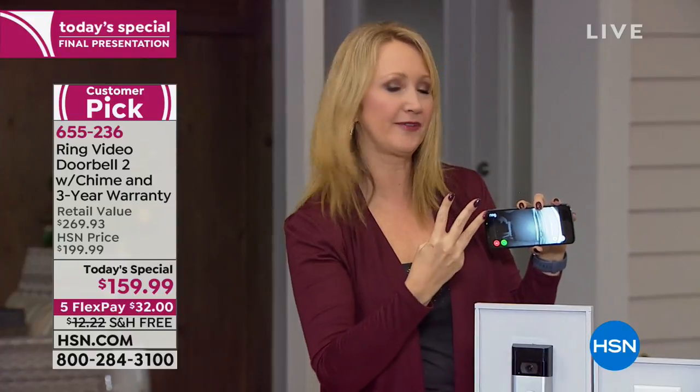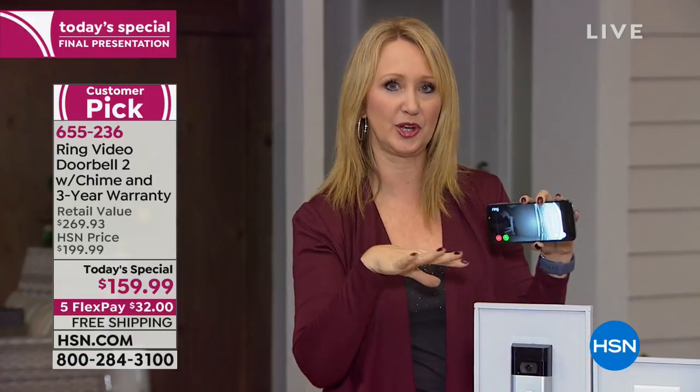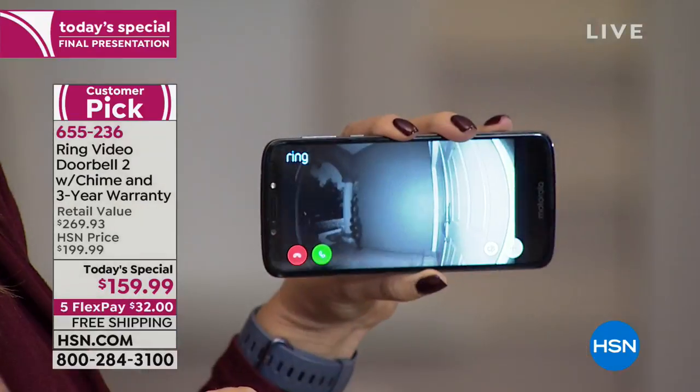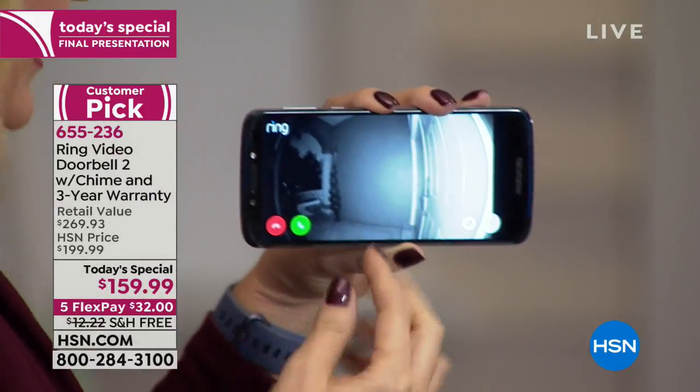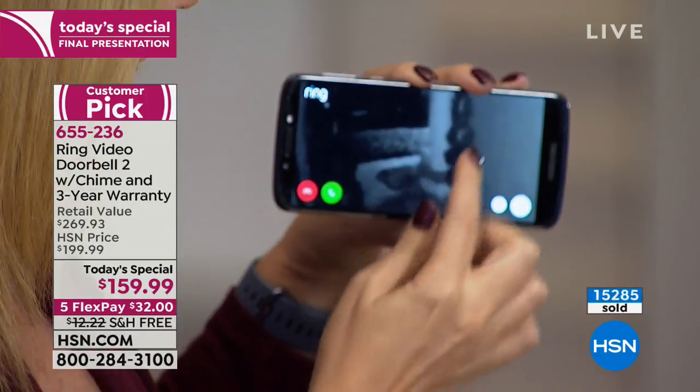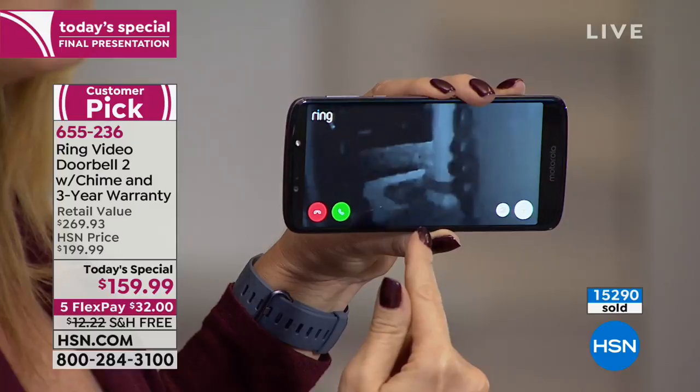So she had three different ones. So you really are creating that ring of security. I live only about 10 minutes away from our studios here at HSN, thankfully. This is my front door, and this is infrared night vision, so you can see my doors right here. Here's my little walkway. So I have this little path that leads up to my front door.